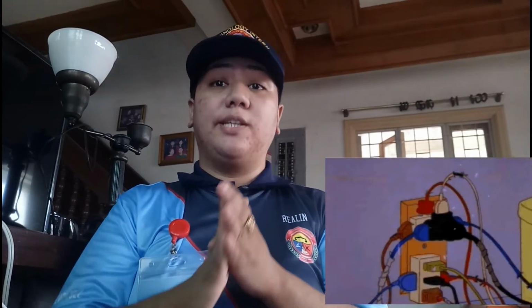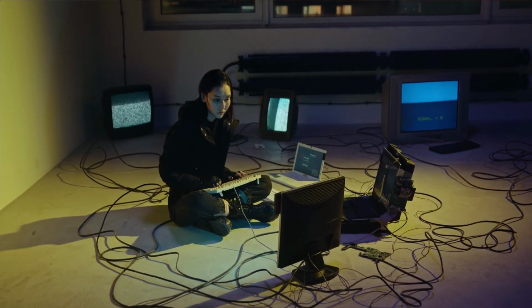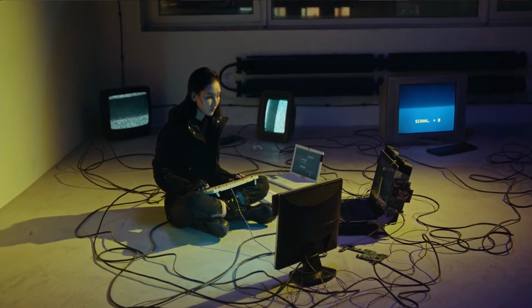Third, electrical fires can be caused by equipment malfunction, an overloaded circuit, or an overheated appliance such as a washer, dryer, or space heater.